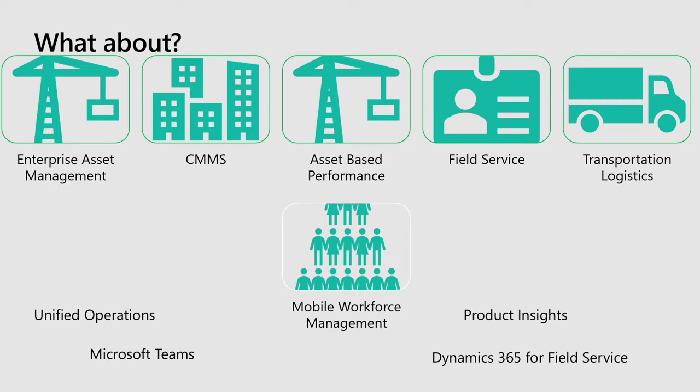EAM is another example, where customers have traditionally had EAM solutions because they think that's what they need, because they have factories that produce things, or they have EAM that's distributed, where people go from factory to factory to factory, fixing things inside the EAM solution. So when we think about Dynamics 365 for field service, it's not just about field service, it's about Azure, it's about unified operations or F&O, it's about Microsoft Teams. Teams has a product in it that does mobile workforce management. Now we can debate how well over a beer some other time, but it does it. Product Insights does some APM-based functionality in Dynamics 365 field service.